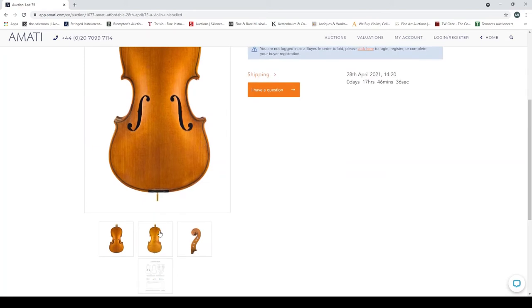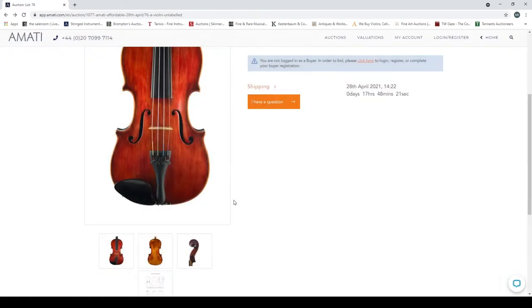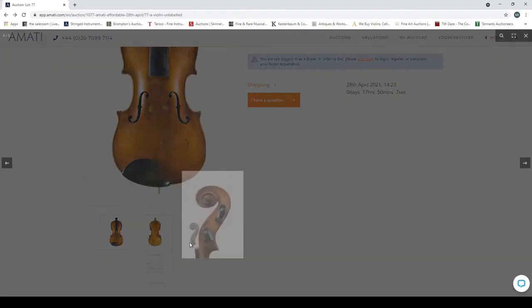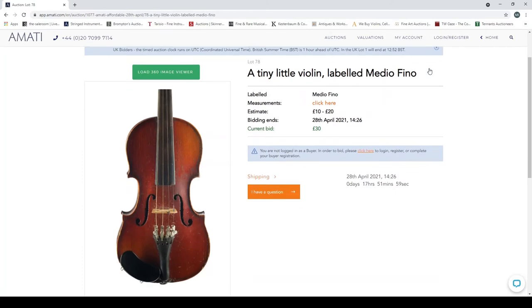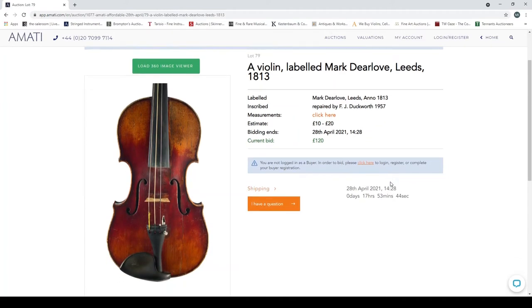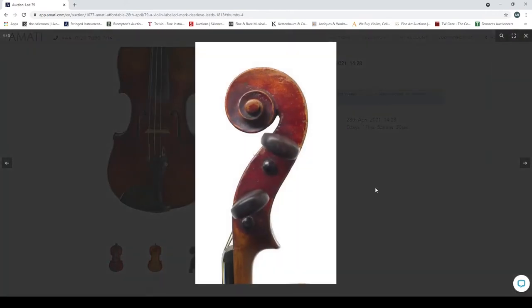A violin unlabeled. A violin unlabeled again. Violin unlabeled. Tiny little violin labeled a Medio Fino. So we don't need to look at that any further. Violin labeled Mark Dearlove, Leeds, 1813. Repaired by F.J. Duckworth, 1957. Let's have a look at this. So it looks like an interesting thing, a little bit.